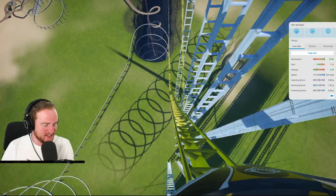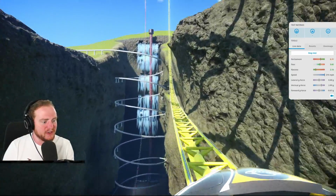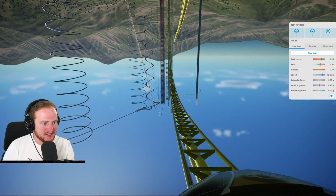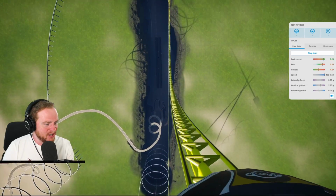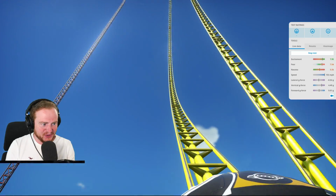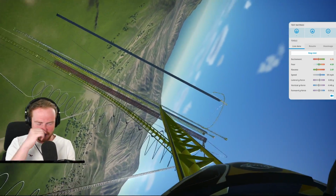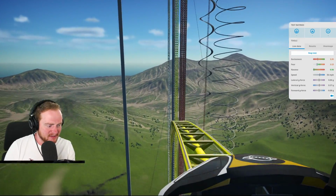Steady, 130, 160, 200. 215 miles an hour. That's pretty fast. Whoa! Oh! Wow, that is cool. 100 miles an hour right now. It doesn't feel that fast, but... Oh! That's crazy. So we're going 60 miles an hour, but it feels like we're going like 20. It's kind of insane. Here we go.